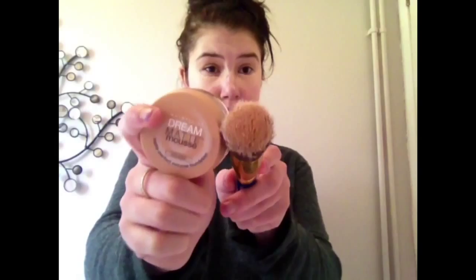I think concealer is a must. If you don't even have time for foundation, just do a bit of concealer and bronzer and you'll probably actually be quite good. So, concealer is really good because it will just highlight your face and make you look more awake, even though we had an extra couple of minutes in bed.